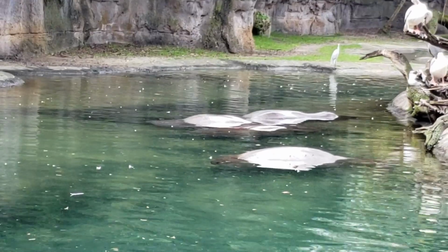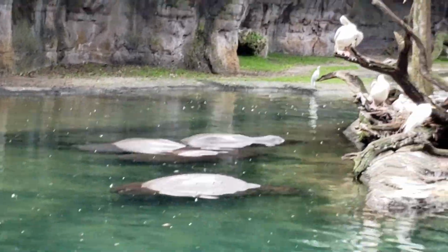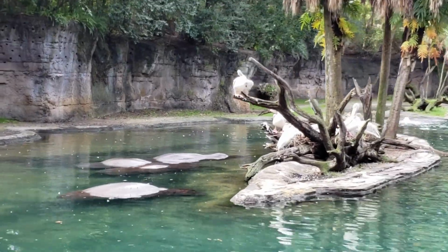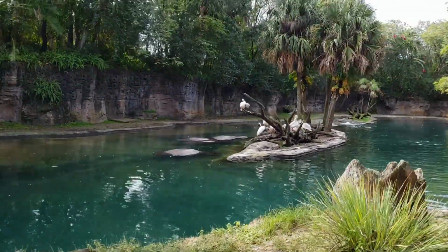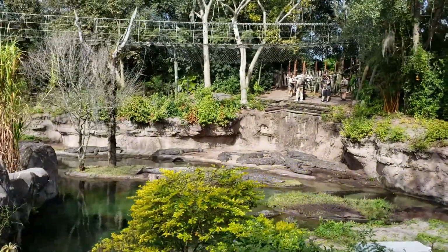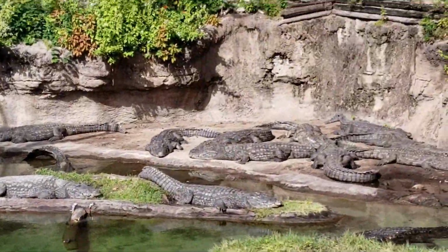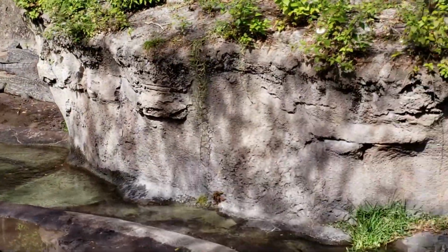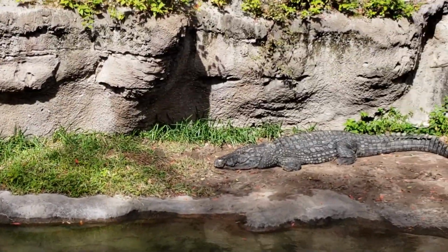The white birds on that first island are pink-backed pelicans. They're called pink-backed pelicans because during mating season, the backs of their feathers will turn pink. Based on the nests you see on that island, the mating season was pretty recent. Crocodiles can be 16 feet long, weighing up to 500 pounds, and their diet mainly consists of small fish.